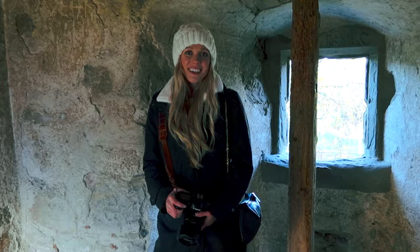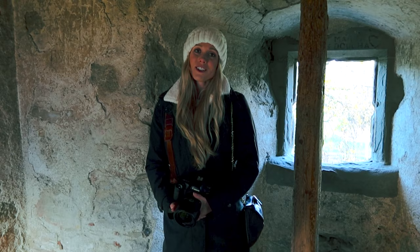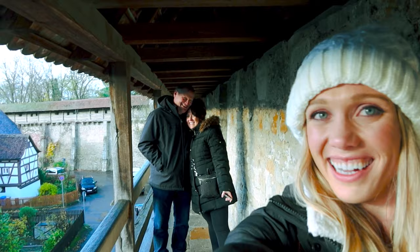It's pretty cool to think that these stone cutouts in the giant wall that surrounds the city are where the soldiers used to stand and keep watch to protect everyone. We're having so much fun walking through the giant wall that surrounds the city of Rothenburg. It's so crazy to think that soldiers used to stand up in these walls and be on the watch to protect the city.